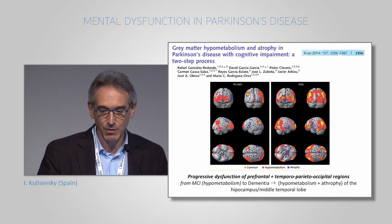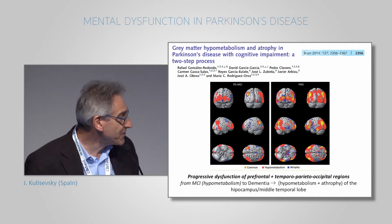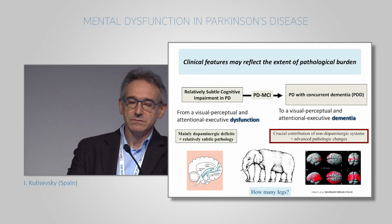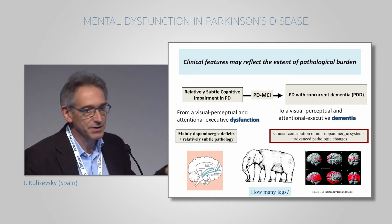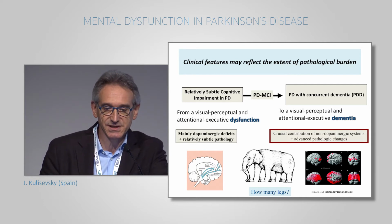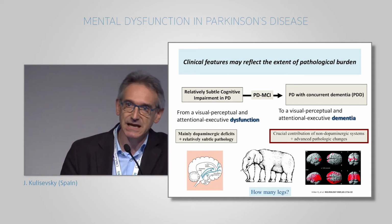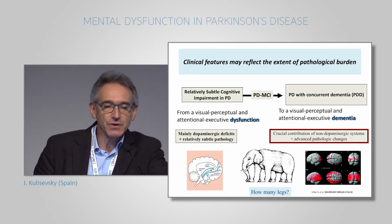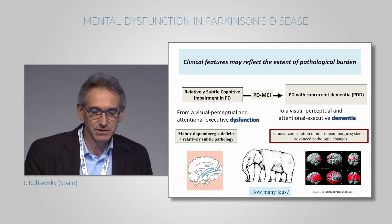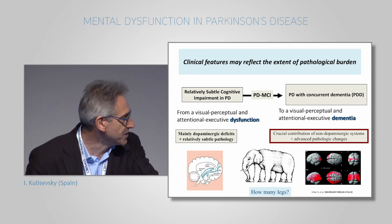First, as we can observe from a clinical point of view, there is a progressive dysfunction of prefrontal regions and temporoparietal regions. That is a functional problem, but over this functional problem, there is an added hypometabolism and atrophy of the hippocampus and the middle temporal lobe. That is, we go from a relatively subtle cognitive impairment in Parkinson's disease, where you have visual, perceptual, and attentional dysexecutive dysfunction, mainly explained by dopaminergic deficits and relatively subtle pathology, to a visual, perceptual, and attentional executive dementia, in which there may be a crucial contribution of non-dopaminergic systems and perhaps of advanced pathological changes.